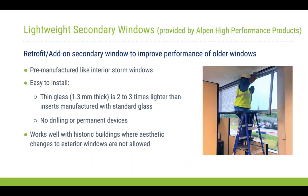One of the benefits is that it's very easy to install, with no drilling and no permanent device, and it's also easy to remove. It works really well with any building, as Kevin mentioned, where replacement may be cost prohibitive, or where there are aesthetic limitations, such as a historic building where you cannot make any change to the exterior. So this is going to be a good application for that. Next slide, please.